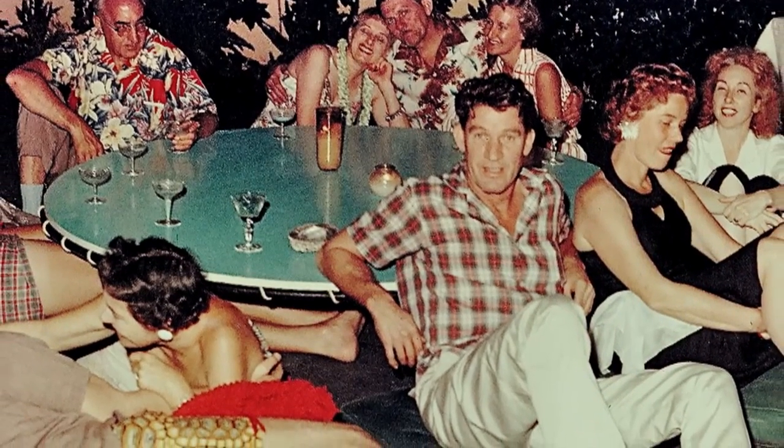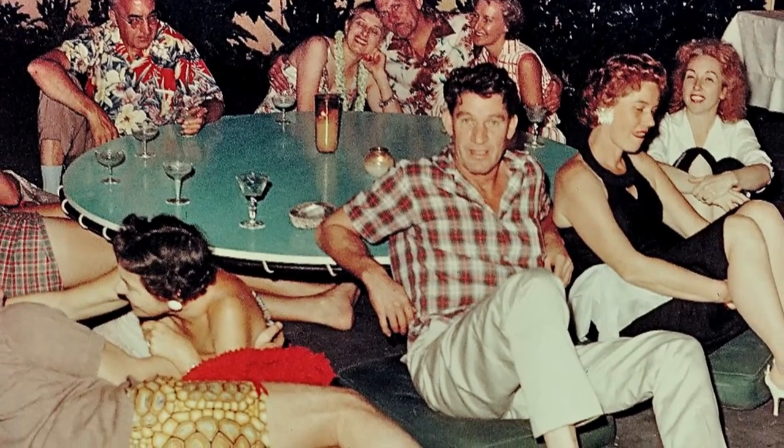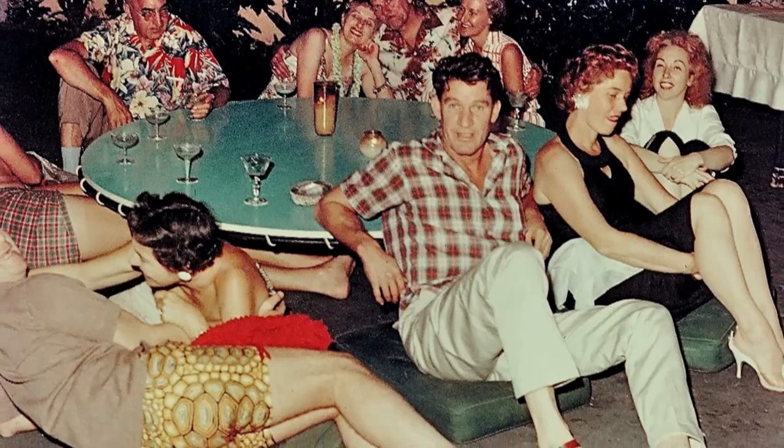How about that incredible piece of patio furniture that you can't really see here because they've got it covered up by a big, giant piece of Formica. But here it is, uncovered. It's the greatest piece of patio furniture ever.